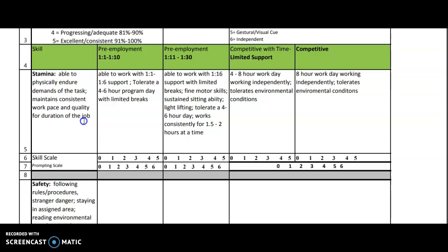The first skill is stamina. Is a student able to physically endure demands of the task, and do they maintain consistent work pace and quality for duration of the job? The case manager will then look at the appropriate column for the student and then get further guidance from there.